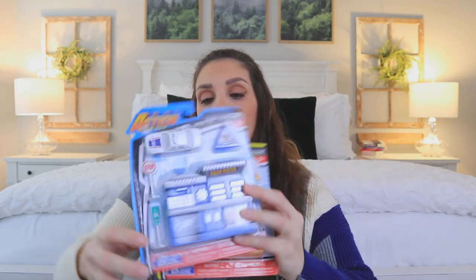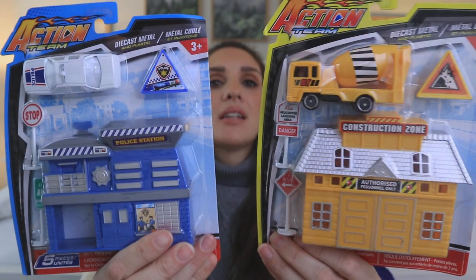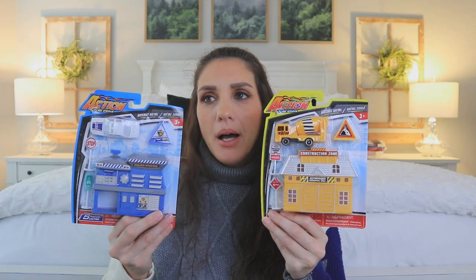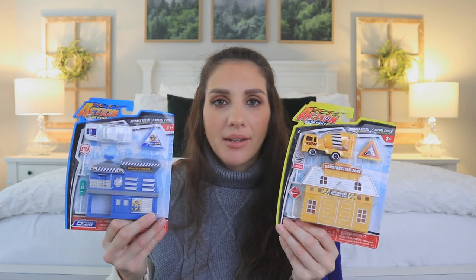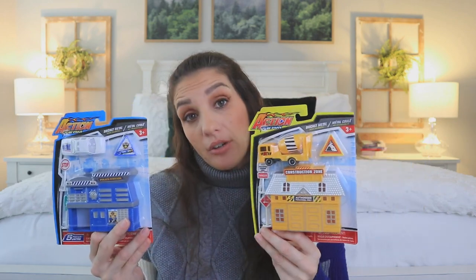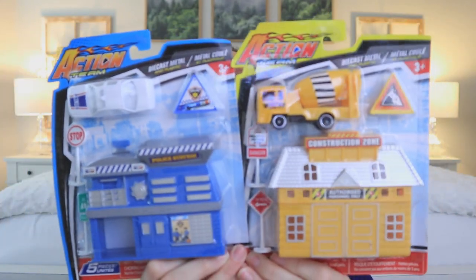All right, grabbing the last bag here, I found some more cute toys for my niece. I found these to be really impressive. I mean, you guys, you get the building and then the car and even some little pieces like stop signs and things. I think there was a fire truck, firehouse one. Yeah, it's kind of a long, irrelevant story, but basically I went to one Dollar Tree and I saw the fire truck one, and then I just kind of passed up on it. Then I went to a different Dollar Tree where I found these two, but at this store I did not see the fire truck one. So that's the story.